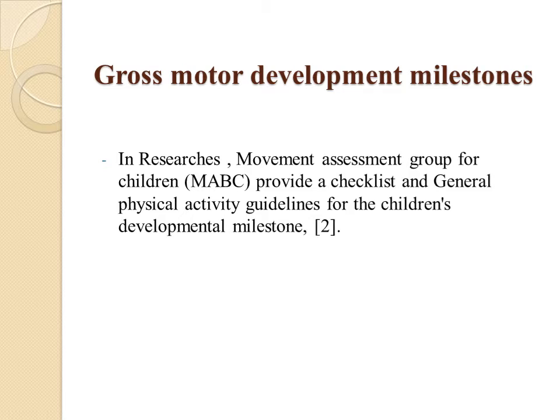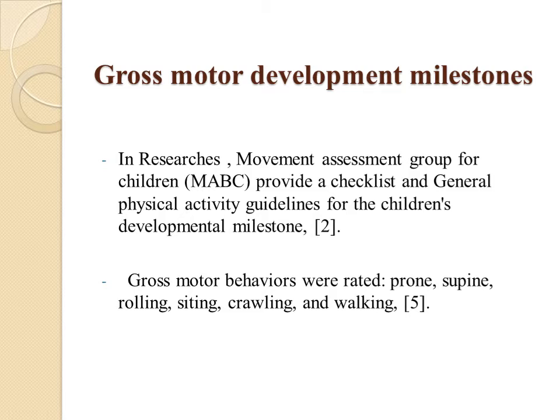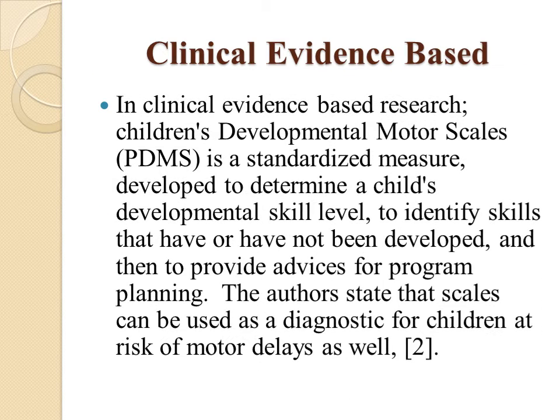In research, the Movement Assessment Battery for Children, MABC, as I mentioned, provides a checklist and general physical activity guidelines for children's developmental milestones. Gross motor behavior relates to prone, supine, rolling, sitting, crawling, and walking. In clinical evidence-based research, the Children's Development Motor Skills, BDMS, is a standardized measure developed to determine a child's development skills level, to identify skills that have or have not developed, and then to provide advice for program planning. The authors state that it can also be used to diagnose children at risk of motor delay.